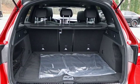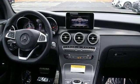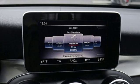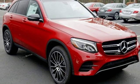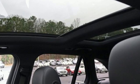Automatic transmission, adaptive suspension, streaming audio, power heated mirrors, front heated leather bucket seats, auto dimming rear view mirror, external memory control, remote engine start, dual zone climate control, auto tilt-away steering column, and turbo inline four-cylinder engine. Mercedes-Benz, an elevation of innovation.